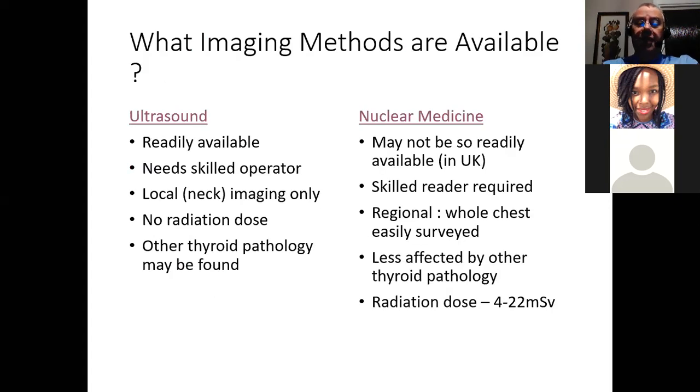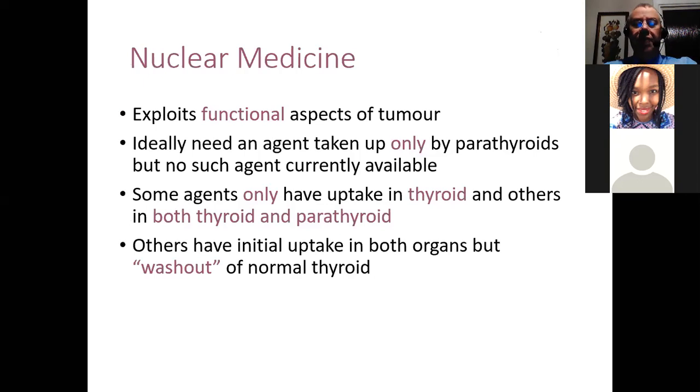You can use ultrasound. It's readily available, no radiation dose, but needs to be done by somebody who's a real expert in parathyroids. Nuclear medicine, maybe not so commonly available. You still need to have some skill reading it, but the big advantage is we can look beyond the neck for ectopic parathyroids, and it's not affected by things like multinodular goiter. So again, we look at the functional aspects of the tumor, and one of the problems is it's embedded in an organ which also has uptake of many tracers.